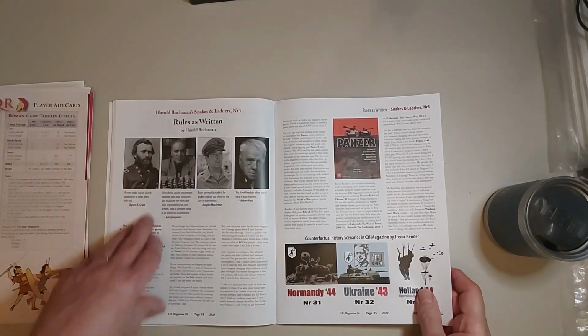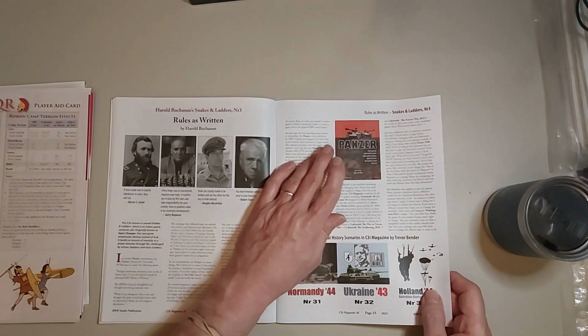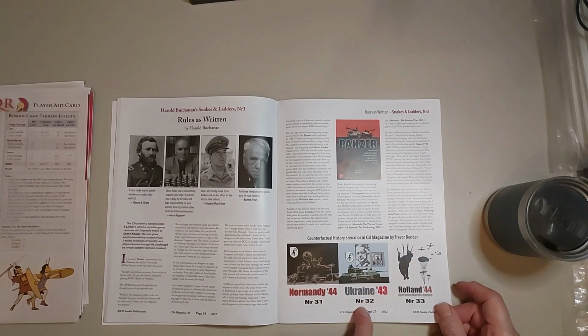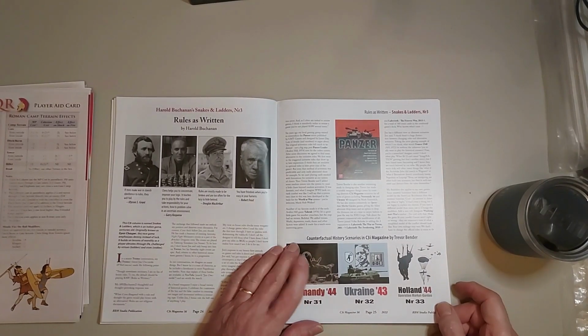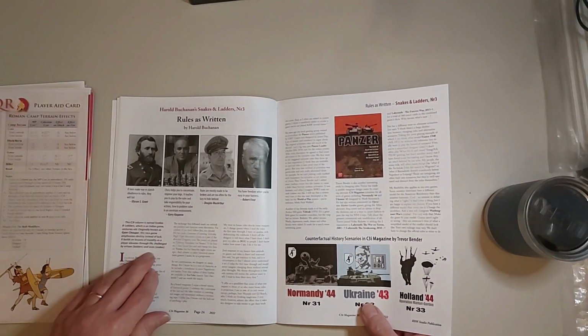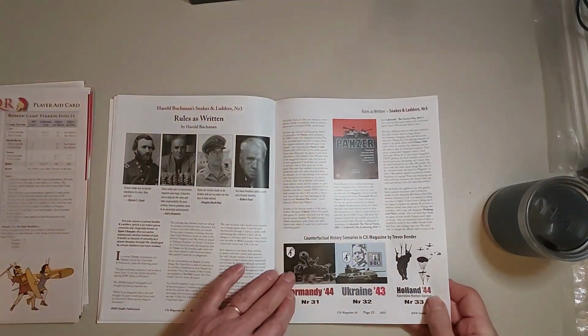Harold Buchanan rules as written. Panzer. Counterfactual history. Oh, that's neat. I didn't know they did one for, I'll have to look these up. They did one for Holland 44 and this. I knew about this one. But that'll be interesting. I know I've been dabbling on the side. I just want to plunge into the Simonson series here. Pretty much got all of them except for France.